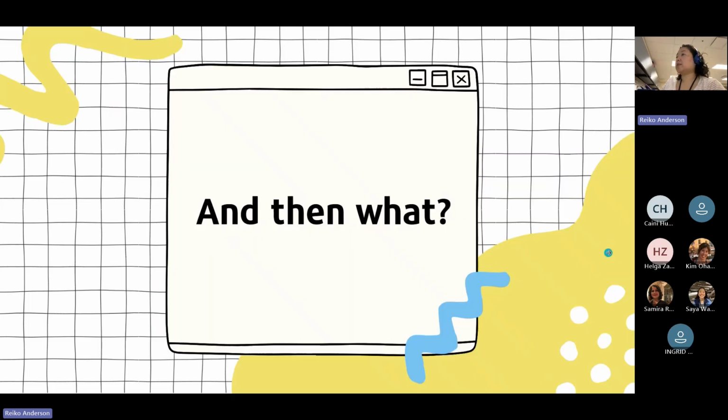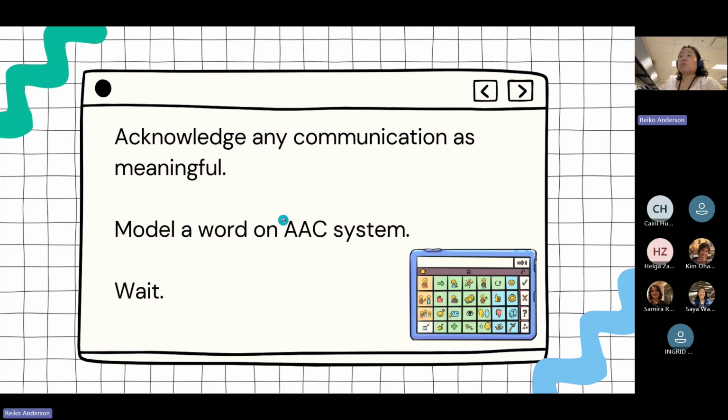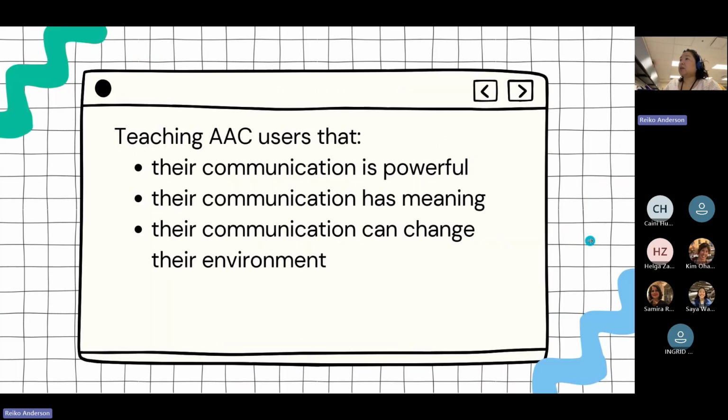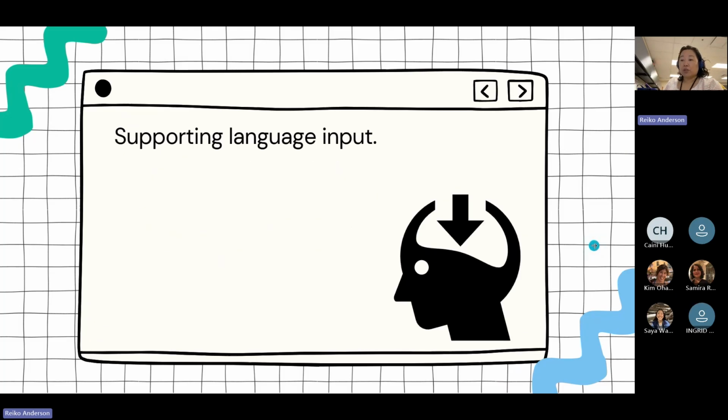Okay, and then what? So what we want to do is we want to acknowledge any communication as meaningful. This is the same that we've been talking about throughout, right? We want to model a word on the AAC system and wait. And why are we doing this? We want to teach AAC users that their communication is powerful, their communication has meaning, and their communication can change their environment. What we want to do is support their language input.